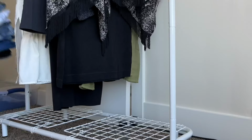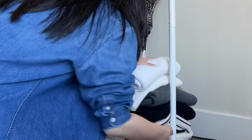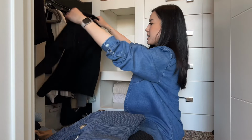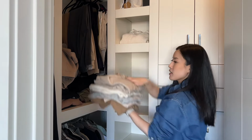This area also contains some knitwear and jeans. Like I mentioned, I am gonna experiment with my jeans, try it with the belly band, and see how it goes throughout my pregnancy. Knitwear, a lot of them I'm still keeping in my closet as well. Even as it warms up, I feel like, especially with the lightweight ones, I can throw them over the shoulders. I can bring them along with me for any sort of chillier evenings. I just really like how they look in the cubbies. So I'm not gonna store away most of them.